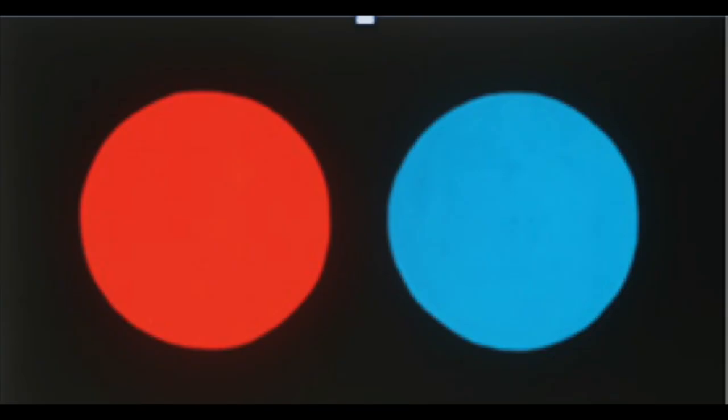Again, the warm ones are red, orange, yellow, and the cool ones are blue, violet, and green. But why does that matter? How can we use that as a painter? If you look at these two circles, the red one warm and the blue one cool, you can see the red seems to come out of the image and the blue seems to go in.